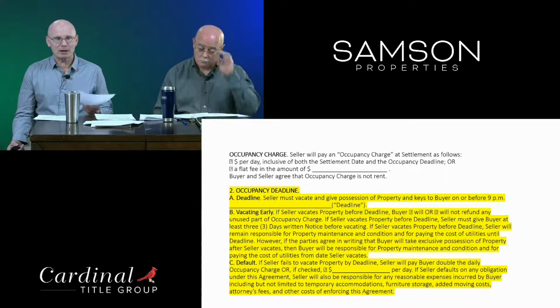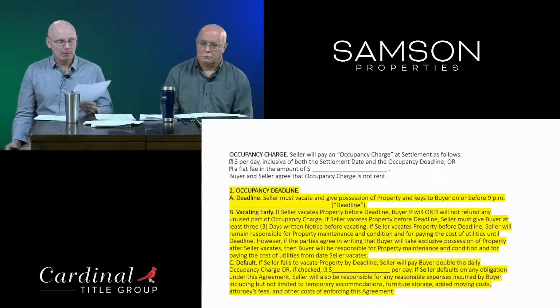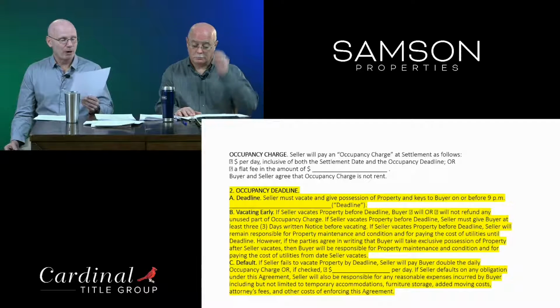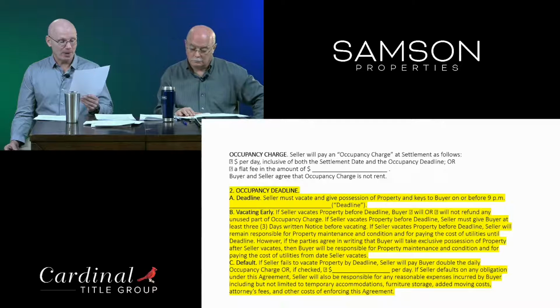So make sure you check it, because it can cause disputes in regards to who's responsible for what when they move out, right? Right. So if the seller vacates the property before the deadline, seller must give buyer at least 3 days written notice before vacating. If seller vacates property before the deadline, seller will remain responsible for property maintenance and condition and for paying the cost of utilities until the seller vacates.